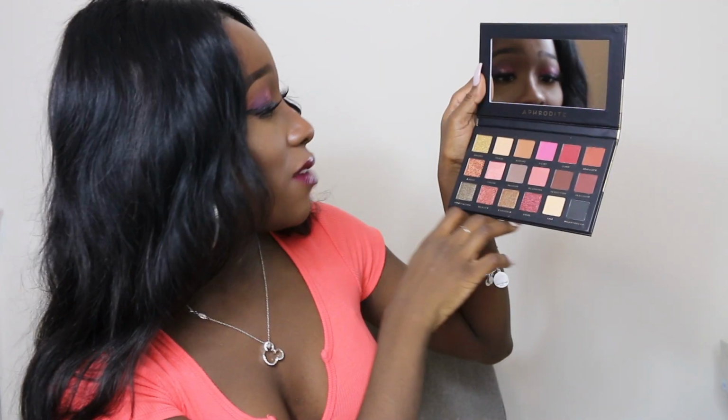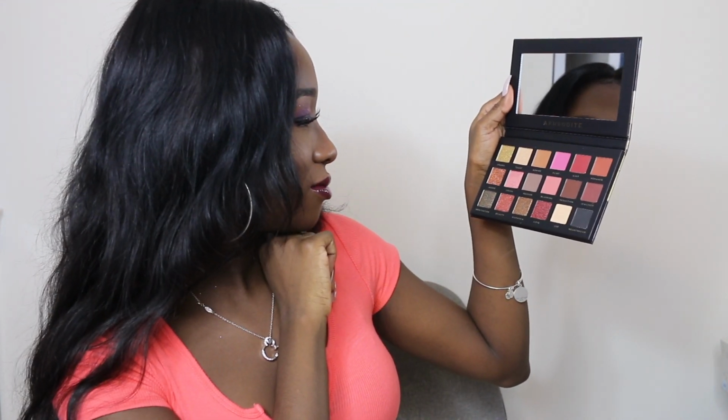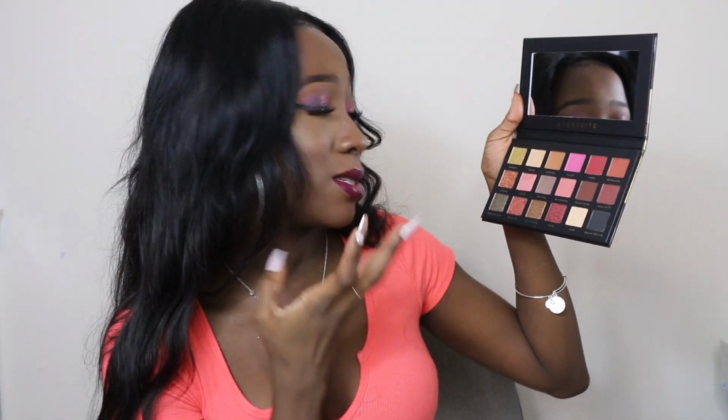I love the names of these too. You know, there's romance, lust, flirt, admire, adore, crush, passion, beauty, infatuation. So of course, this palette is gonna be amazing for Valentine's Day. You have reds and pinks and browns and even a bit of black. So if you want to do a nice smoky eye with some color and a pop of glitter, then this is the palette for you.